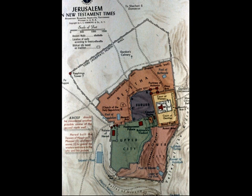Follow the wall toward the west or left of the picture to Robinson's Viaduct. It connects with the southwest corner. Now we'll follow the wall all the way up toward the north to the fortress of Antonia. In the purple area is the Wailing Wall. We are especially interested in the temple courtyard area.